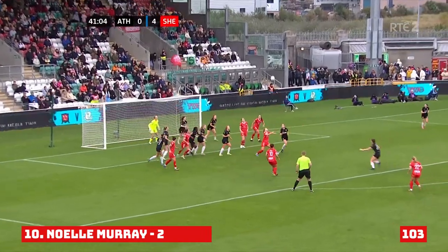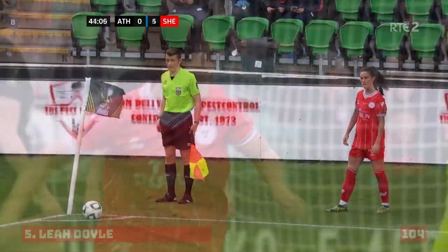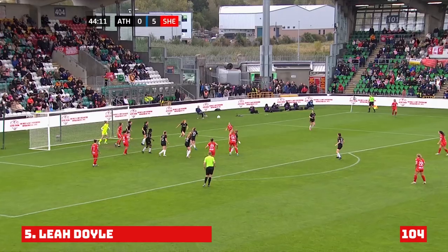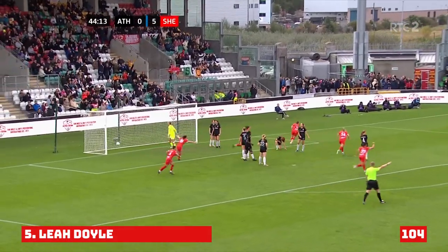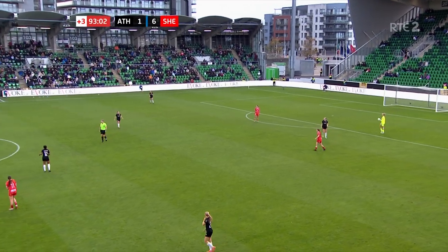Dangerously across, comes out initially but only to Murray. Ooh, that is five. Gray hitting it, and there's another one. This time. Final few seconds then of the 2024 Cup Final, and that is it.